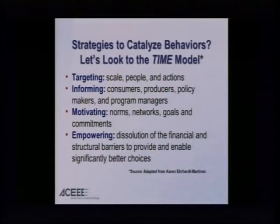And then motivating, with all of this using, as I've suggested, norms. 77% of the people do this. In hotel rooms, with the towels, we found the most effective marketing is that 77% of the people who have rented this room in the past have reused their towels. So understanding norms, networks, goals, and commitments. If you make public your commitment, you're more likely to follow through than if you just make a commitment, oh yeah, sure, I'll do 10%. And then empowering.